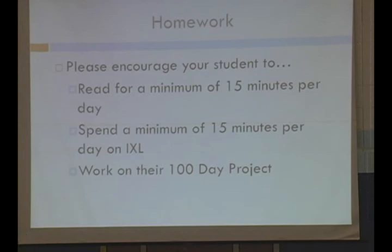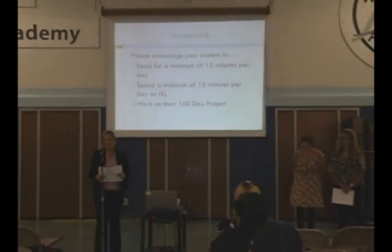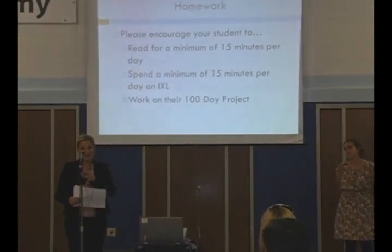Also, a really important website is IXL. It's a math website that we really encourage students to also spend 15 minutes a night on. Again, that's a level where they can progress as they are doing better, or if they need to, go down.